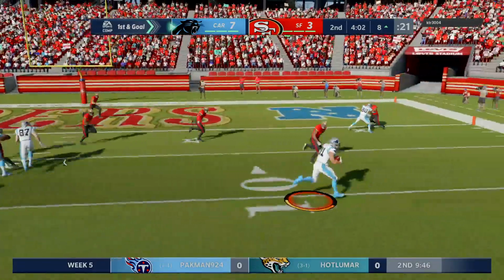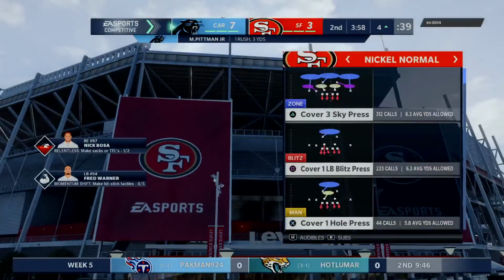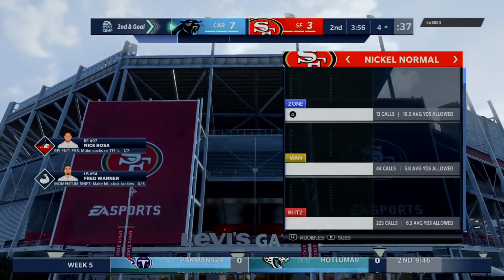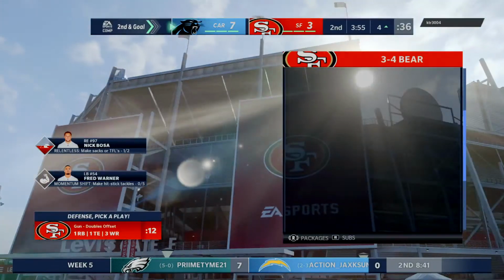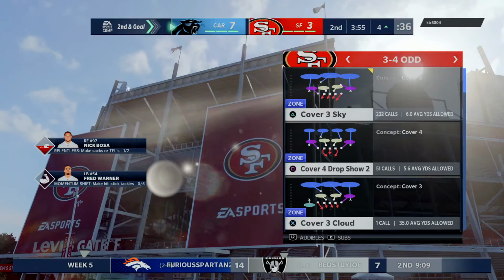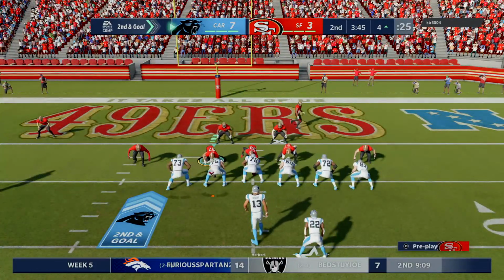It's a jet sweep. This is Pittman. And a good display of footwork will only get him just inside the 5 to the 4. Give him 3 on the gain there. 2nd and goal. Let's just make this one succinct. Nice job there. All 11 guys on defense diagnosing the jet sweep and putting it down.